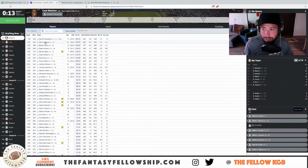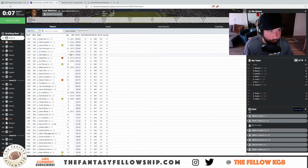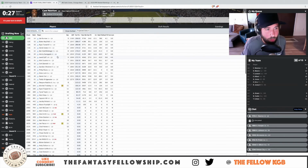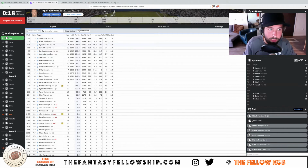But like I said, we got Ezekiel Elliott, Aaron Jones, Ronald Jones, and Tarik Cohen. I really don't know if that's where we need to go. Tight ends, I usually would snag Dallas Goedert here without thinking about it, but we already got Zach Ertz locked in, so it's like we're drafting a handcuff there. So let's look at the quarterback room again. Ryan Tannehill, he's got some really good rushing upside, as we saw last year. I'm just going to go ahead here and take Ryan Tannehill.